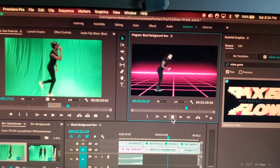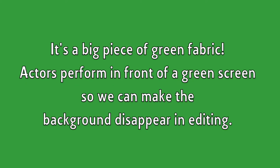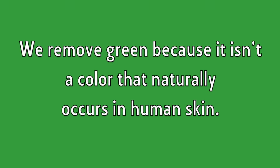We were often asked, how did we put actors in castles or alternate realities? Well, we used a green screen. What is a green screen? It's a big piece of green fabric. Actors perform in front of a green screen so we can make the background disappear in editing. You can put an actor anywhere. We remove green because it isn't a color that naturally occurs in human skin.